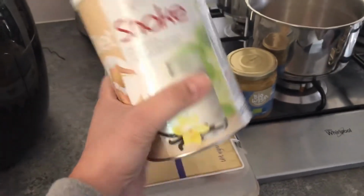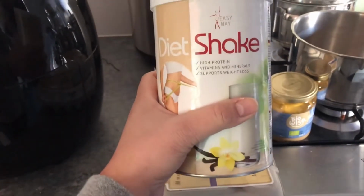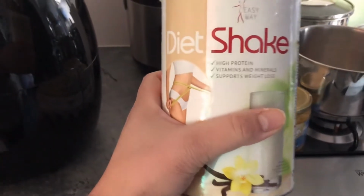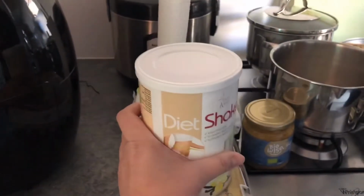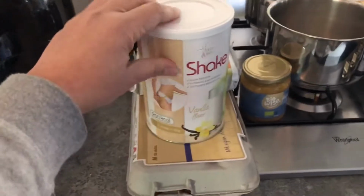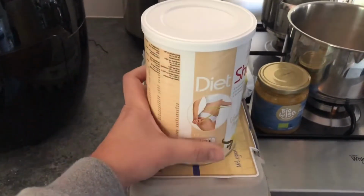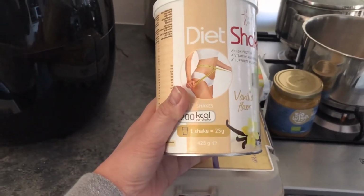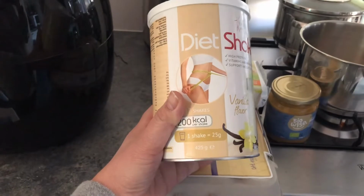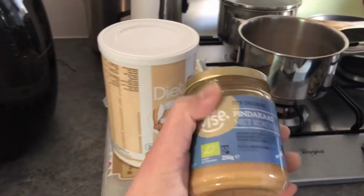So, I also bought this diet shake, easy way. Sabi daw, high protein, vitamins and minerals, and supports weight loss. So, try natin. Mura lang to, guys, from Action. I don't know, it's vanilla flavor. Meron ding strawberry nito, pero ito yung pinili ko. It's 200 calories per shake. So, 25 gram.